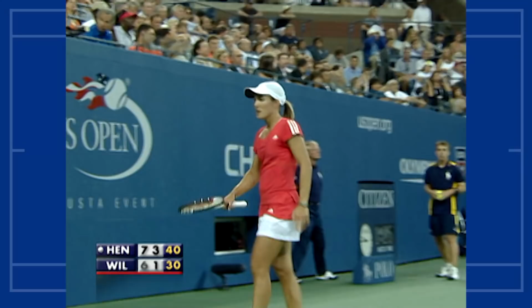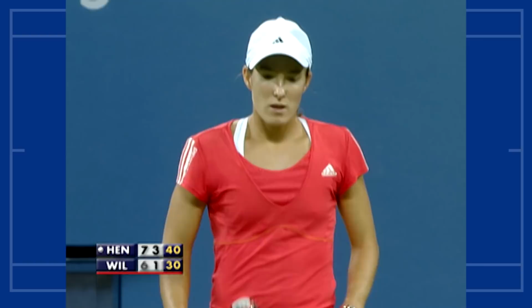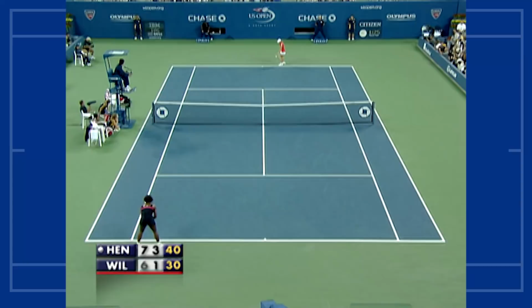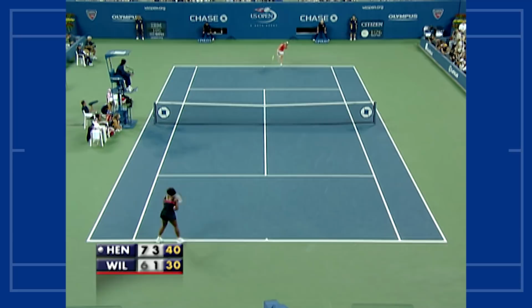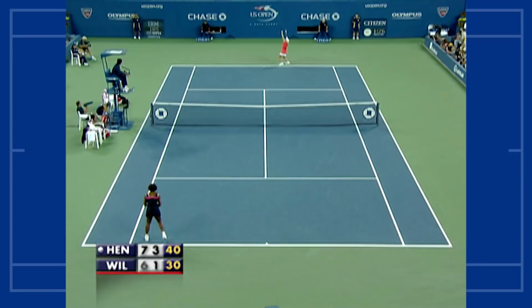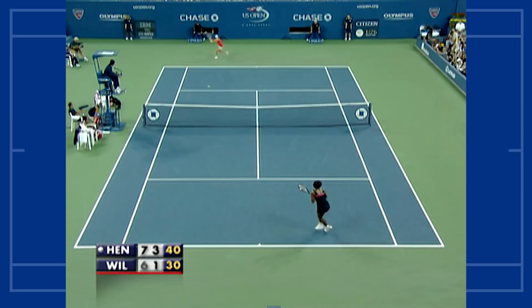And against somebody else, that return would have been almost the end of the point. But Justine Henin is just such a great athlete. She can control that power and get herself right back into the point. 40-30 at 3-1. Henin making it a lot harder on herself, not getting those first serves in and essentially giving Serena a good whack at the second, but Serena hasn't been able to take advantage of this very often. It's long. Deuce.